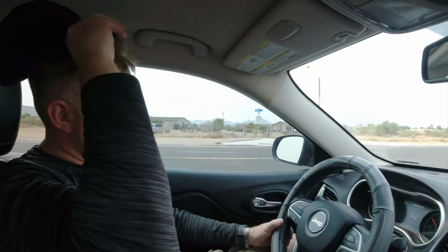So what we're looking for is an SUV that's really good on gas, preferably eco-friendly, 30 to 40 miles a gallon, partly electric powertrain and gasoline powertrain. So we're going to see what we got out there, and we need to upgrade. It's time.